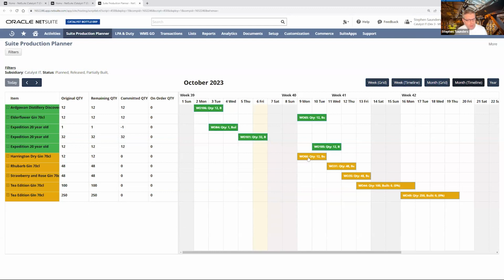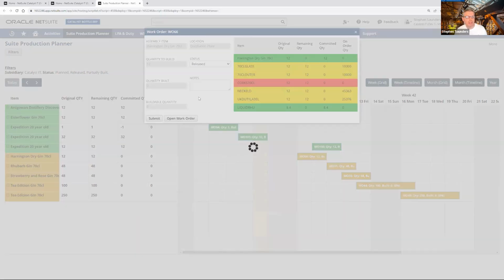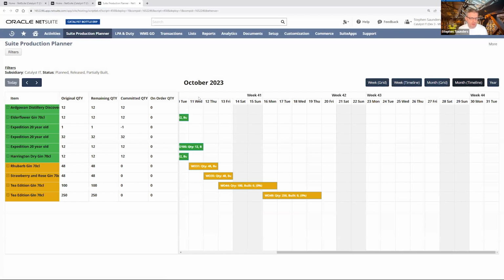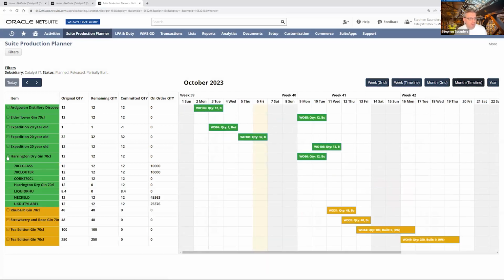The orange ones, by the way, are work orders which we haven't planned, that haven't been released yet. So they're only in a planning stage. And again, from our visual calendar, we've got the ability to go in there and release any work orders as well. So the idea being that you would go in, move your work orders around, make it meet your production schedule that you're working to, and then release all the work orders. And then once you release them, it will confirm any stock requirements, etc.